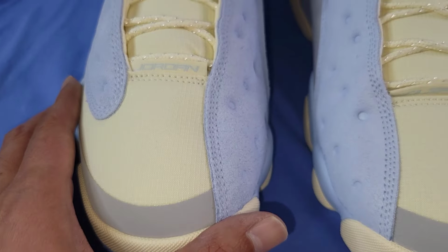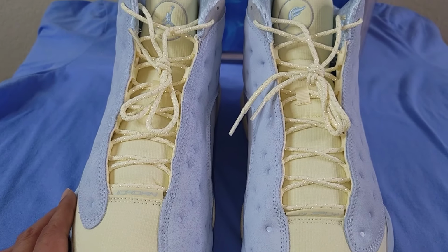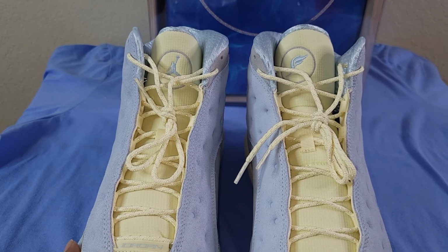Now, the more I look at this sneaker, the more it's growing on me. And what do I mean by that? Y'all might be saying, well, why'd you cop it if you weren't too sure? Well, hey, like I mentioned, I am a fan of 13s.